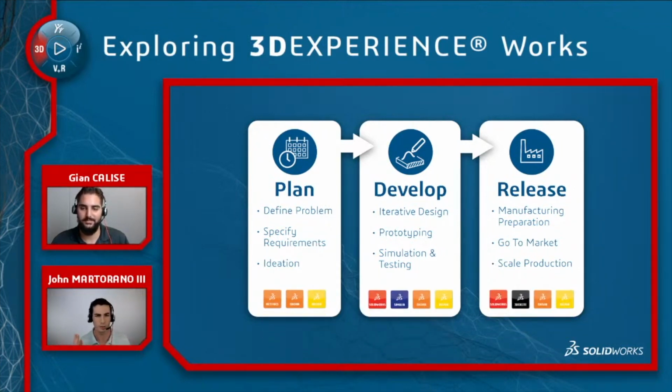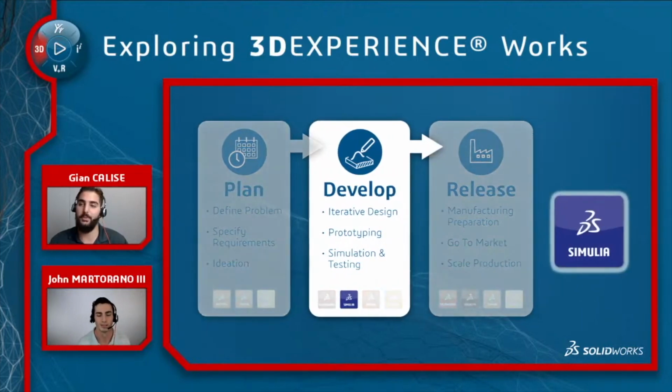solutions. And if you joined us in 2020, you know that we've been all over the map covering all of these different brands, and today's actually going to be no exception because we're doing something completely different that we haven't done this year so far. Isn't that right, Gian? Yeah. We're going to be covering a new brand that we did a little bit last year, but we're going to do a deeper dive today into some of the simulation products offered by the Simulia brand.